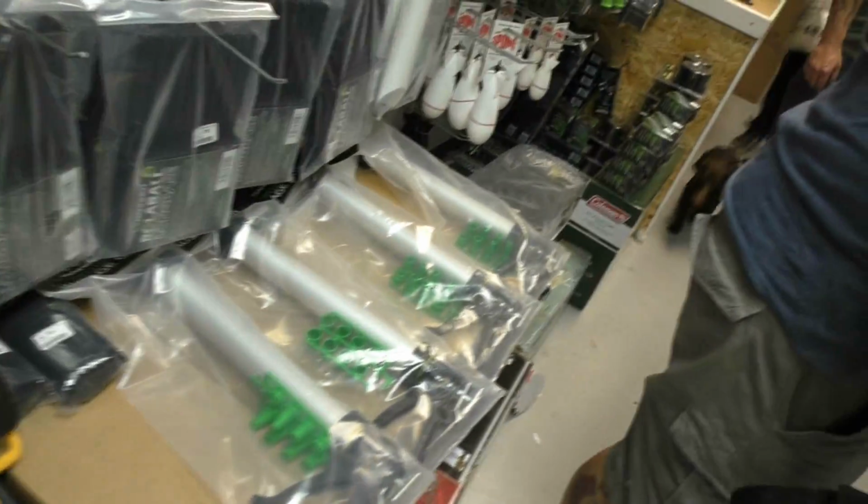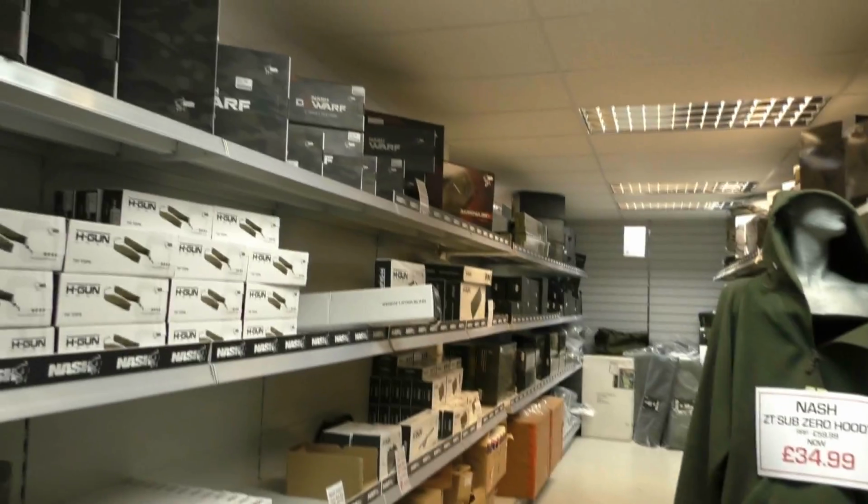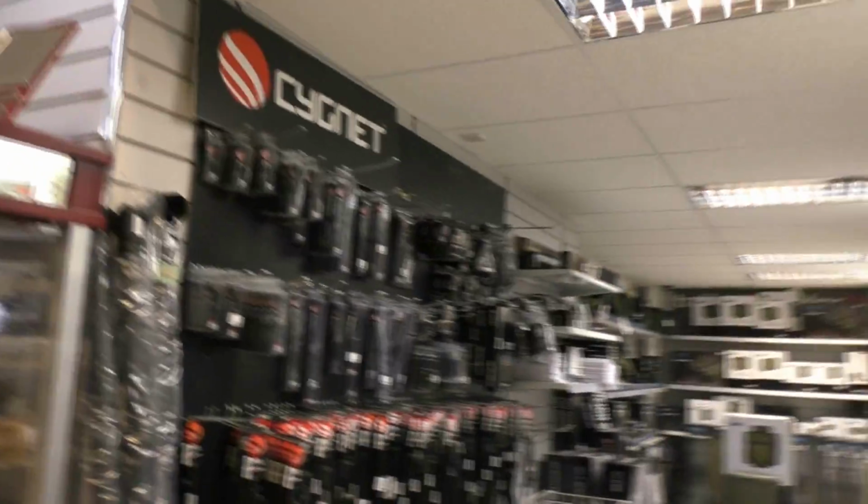Boilie making equipment down here. This stuff down here. Love all this. Also more camo gear down this one. Sunglasses, bite alarms, shed loads of bite alarms down this one. All your camping gear, all your chairs, your beds, onto your trolleys, luggage trolleys. Again, more carp gear, really good offers on there. Yeah, they've got a complete bivvy village upstairs, but I think we'll miss that one out. Just lots of green tents.